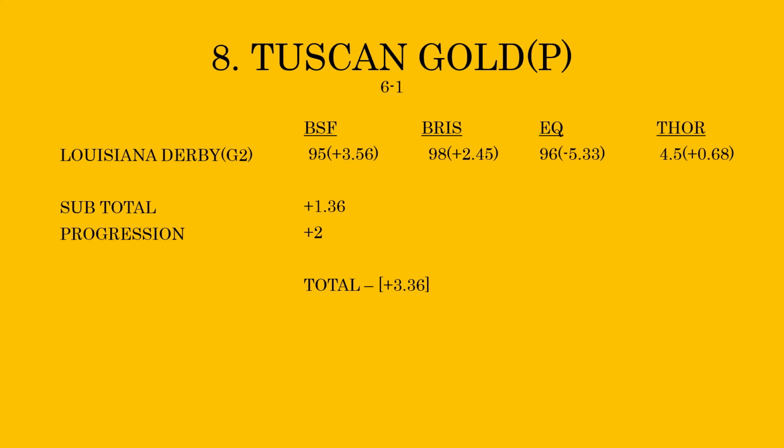But I think he's certainly capable of better, and that's why we have our plus and minus for progression, because this horse is on a pattern where I think he's going to run big.